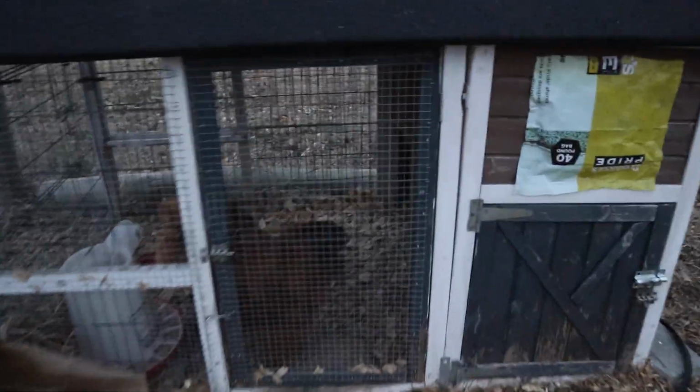So, let the silkies out. I gotta take my hat off when I go underneath here. Cool your jets, man. I'm gonna let you out.